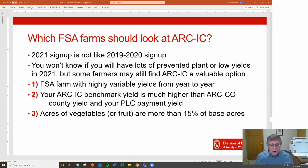If you have an FSA farm with highly variable yields from year to year, most likely it's going to be a smaller one, with fewer acres. Those tend to have more variability. It's more likely for a small patch of land to have a low yield than it is for a larger piece. 150 acres is much more stable in yield than, say, 10 acres.